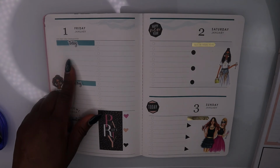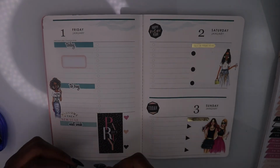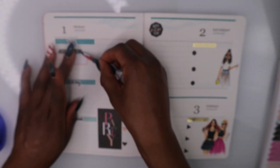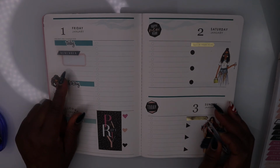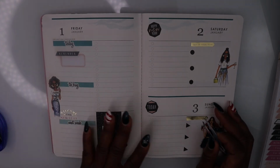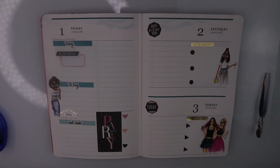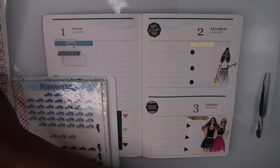I'm going to put in a box here. I do have a New Year's dinner to attend with my daughter on Friday. I want to note that. And then with the new layout, I noticed I don't have the hexagons anymore to put in my scales and steps. So I actually found these cute smaller scales on the Planner Kate website, and I wanted to try using those. So I'm going to pull this.